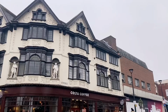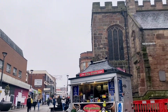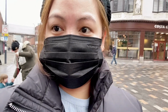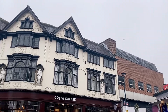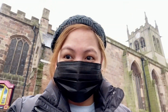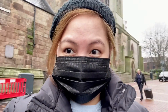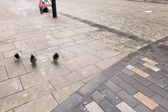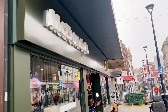Ang bango naman. So this is the Sage Theater Square. And this behind me is the St. Peter's Church here at the city center. McDonald's!